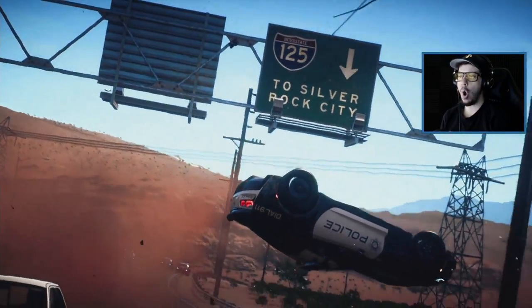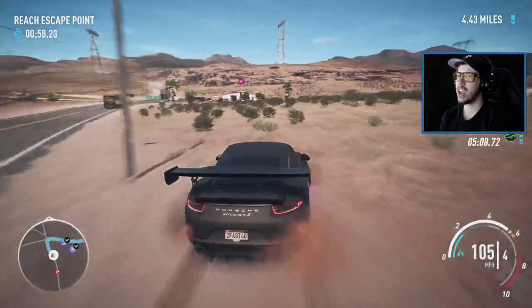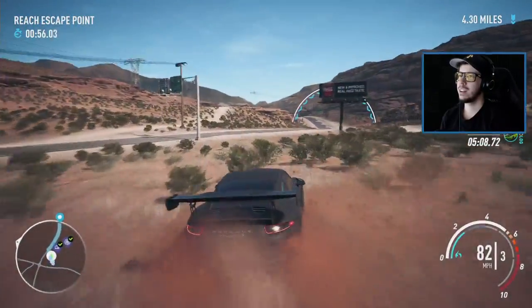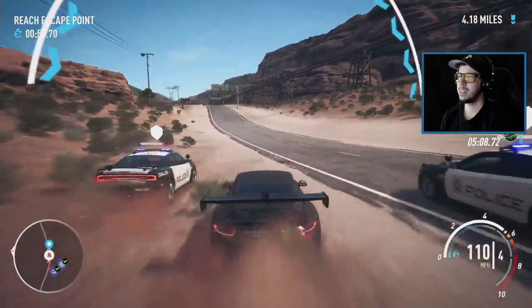Okay! Holy smokes! That Corvette is not gonna be in Rush Hour 3. Nobody got that reference. It's okay. I'm old.